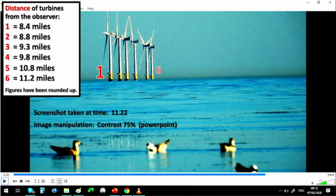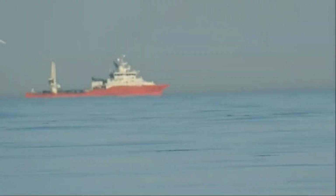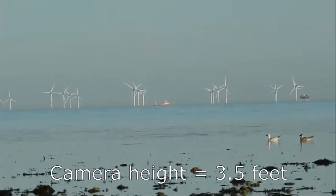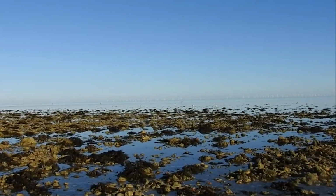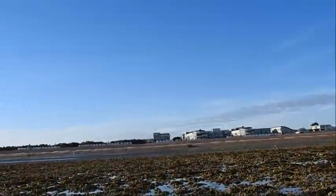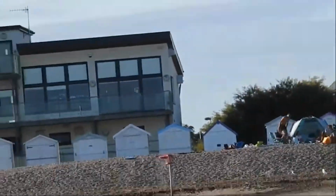From the observer's position, the closest of those 6 turbines was a little over 8 miles away, and the furthest of the turbines was nearly 11.2 miles away from the camera. Now, Dr. John did film from 2 different camera heights, 2 feet and 3.5 feet. I'm going to be concentrating on the 3.5 foot footage. Here's footage of his camera at 3.5 feet, and it also shows his location in front of the Worthing Sailing Club.